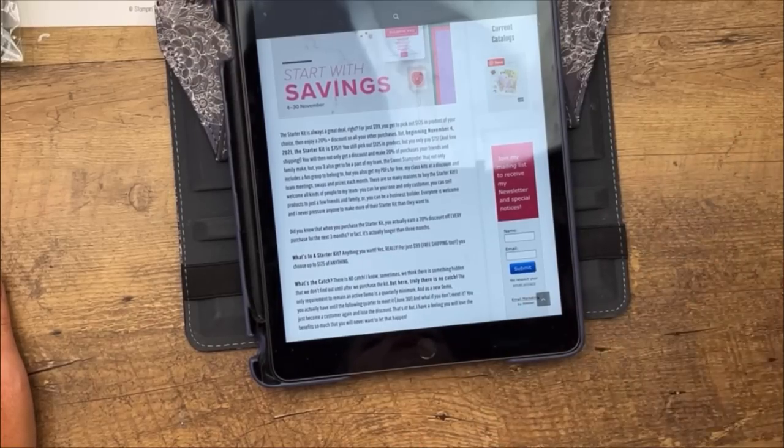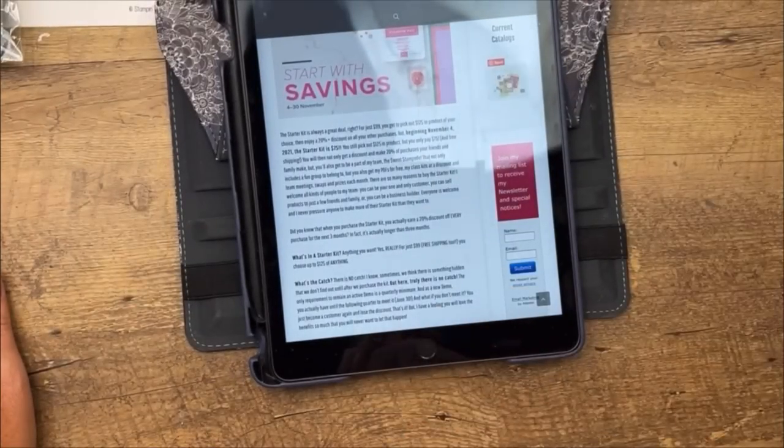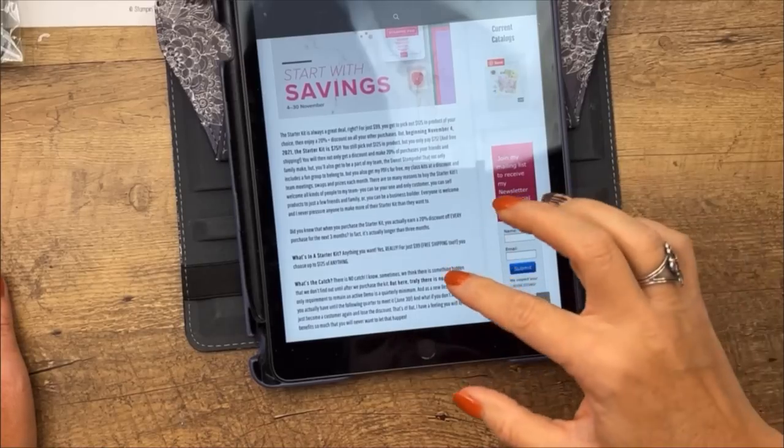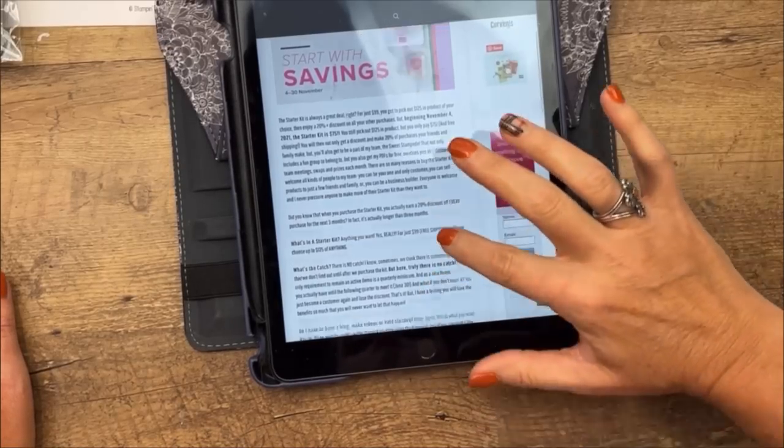That's totally fine too. I would say a majority of my team, that's where they fit. They are their one and only customer. We call them hobbyists. They join because they love Stampin' Up and they want a discount on the products. They want early access and it's totally fine. Or if you think that you would like to do what I do, you can join for that too. Everybody is welcome to join my team. I don't judge. I don't care one way or the other what you want to do with your demonstratorship. So just know that.